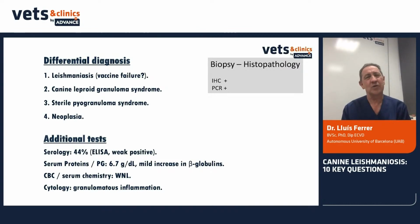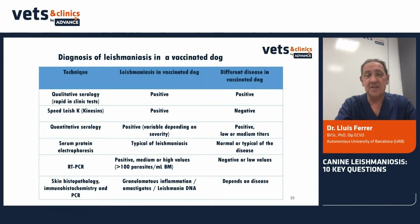So what can I do to clarify if it's really Leishmaniasis in a dog that has been vaccinated or is one of the other conditions? Simply what they have to do is to do a biopsy and again try to investigate if in the lesions we have parasites. Of course, there are other ways to distinguish Leishmaniasis in a vaccinated dog or different disease in a vaccinated dog. There is a test called Speed Leish that is positive basically only in dogs that have Leishmaniasis and not in simply vaccinated dogs without the natural infection.